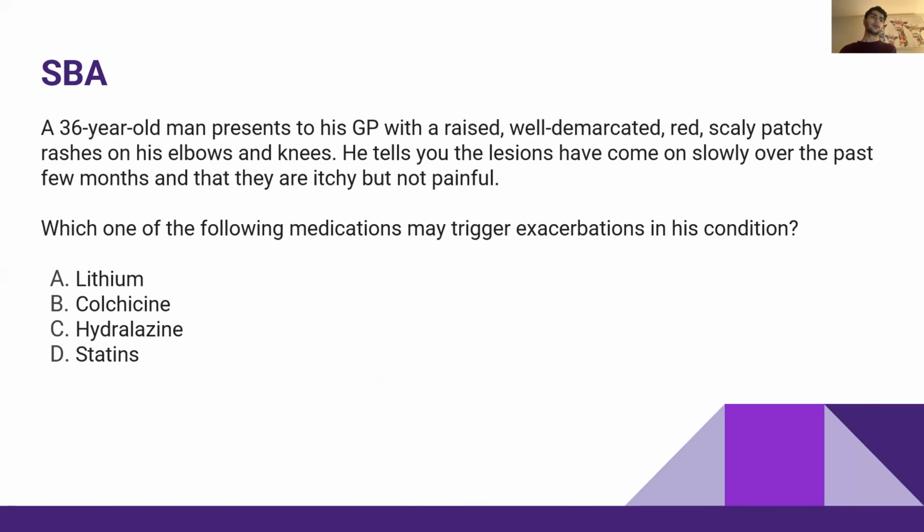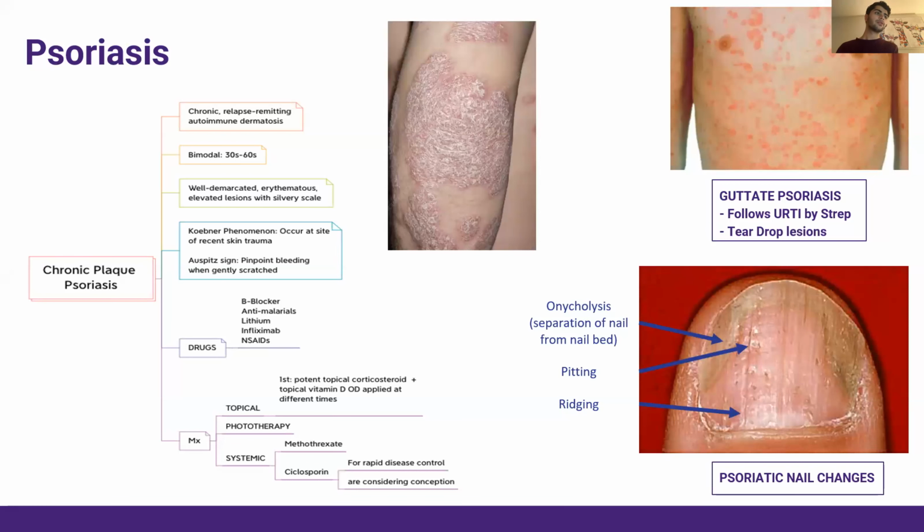And then here's another case, which of the following medications may trigger exacerbations? Yeah, so the answer in this case would be lithium. So just a quick run through of psoriasis.